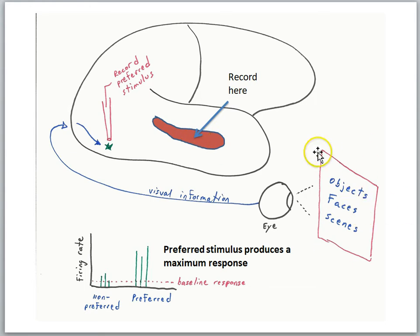And the interesting thing was whether that same cell would become active when the subject recalled the video clip. If so, that would support the reactivation hypothesis, that this cell was active during the initial processing of the video clip, but also when the subject was retrieving the memory of that video clip. So let's take a look at the data.